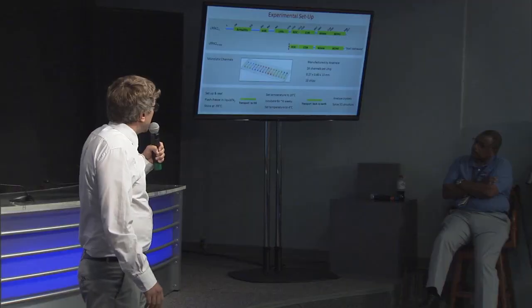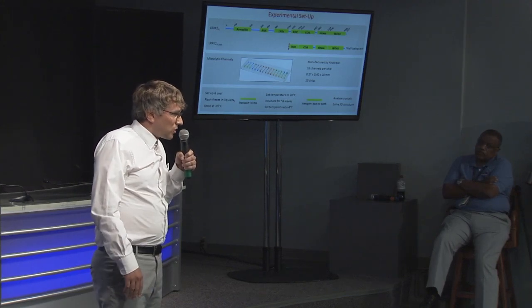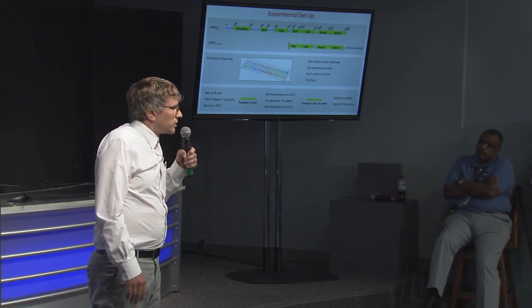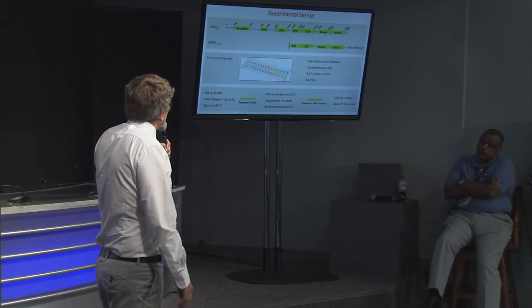So we set up the channels on Earth and flash freeze them immediately after setting up, and this is how they are transported to ISS. This will happen hopefully tomorrow. And the astronaut then has to place our samples at ambient temperature. This is when crystallization is going to occur. And after approximately 4 weeks, the samples are transported back to Earth, and this is where we analyze the crystals and where we hopefully are going to solve the structure.